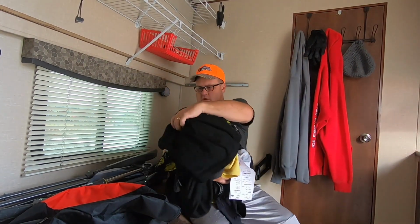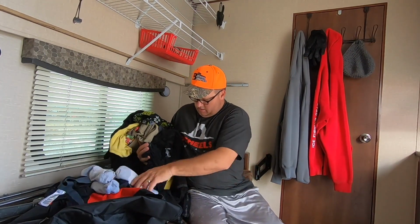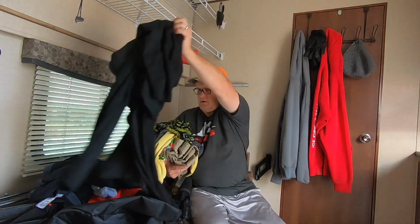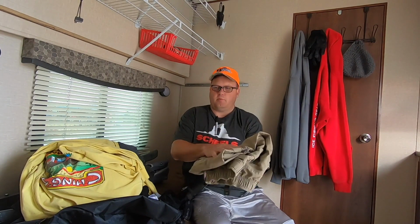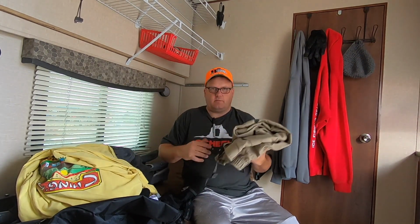That ought to work. We got socks and underwear. Got a hat. We got long johns, tops and bottoms. Pajamas, t-shirt, long sleeve t-shirt, and some convertible pants. Because I'm going to be all over this trip. I'm going to be down in Salt Lake, up in Idaho. You never know what Fat Boy's going to need to wear. It could be 60 degrees in Salt Lake and 20 degrees in Idaho fishing on the lake.